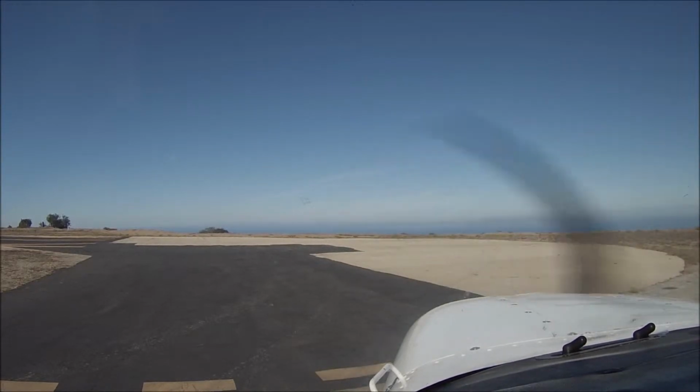Catalina traffic, Cutlass 5424 Victor taking runway 22 for departure, Catalina.